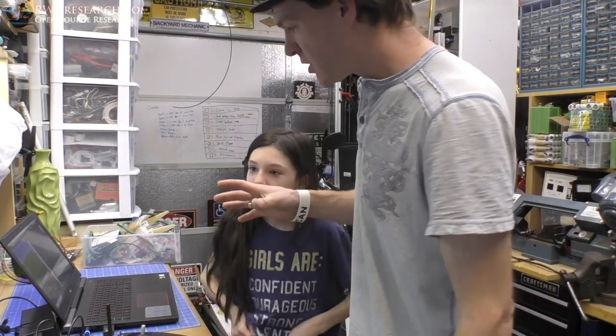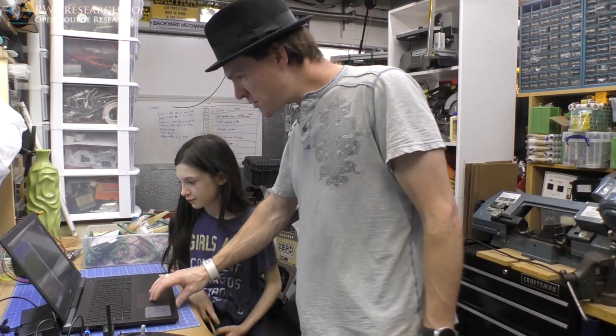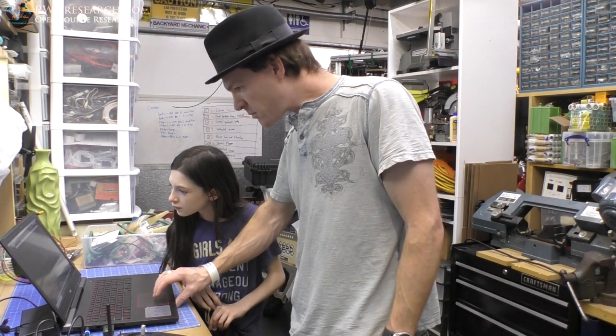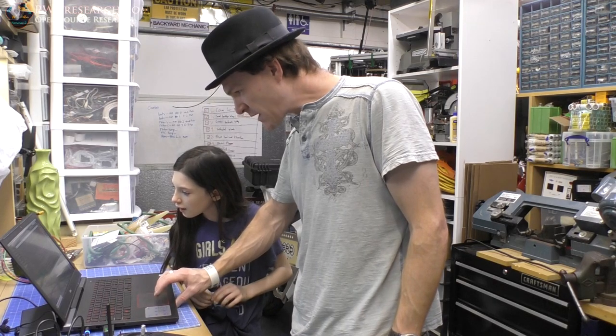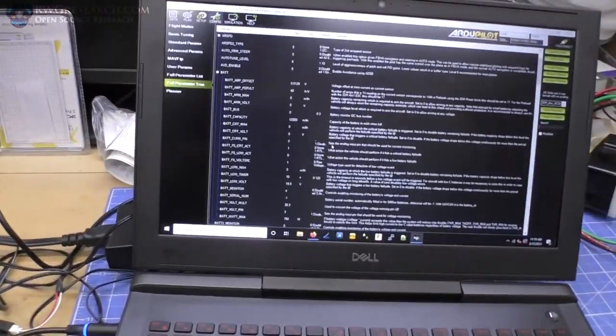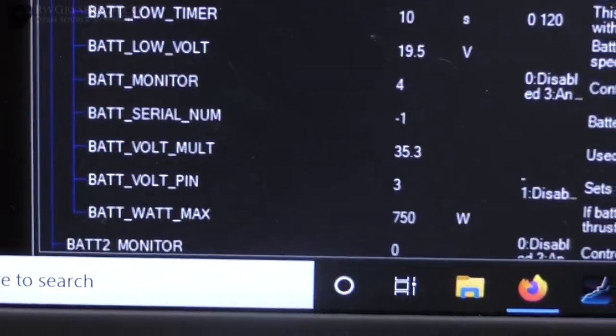So, in ArduPilot, which I can show you, under the settings, inside of the parameters, you can actually set a lot of the values. I'll show you the plane too, but you can set a lot of the values, and one of the values that you can set is the maximum wattage.